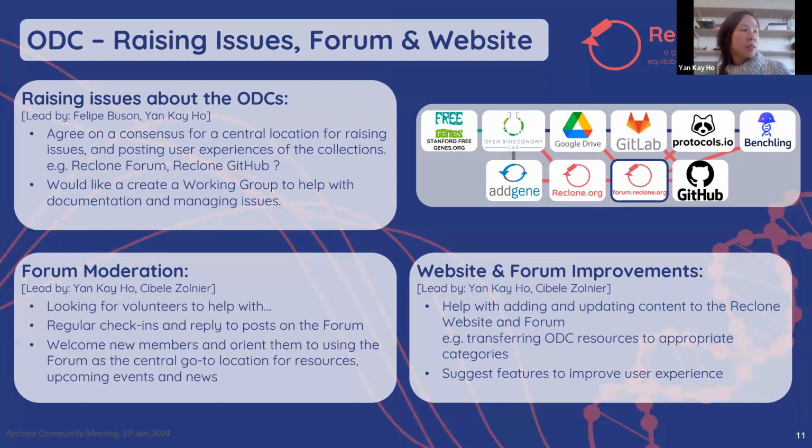And finally, we would also welcome support in terms of forum moderation. So helping check in regularly on the forum just to see if they have questions. I think yesterday I saw some questions about using the PTI vector. And also just to welcome new members to see what we have in the community. So these are projects that are led by both myself and Cibele. But as I said, we welcome help on all of these projects.